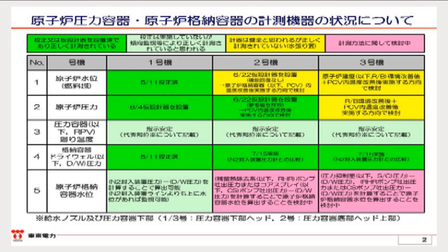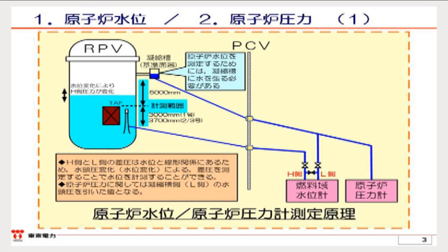Next, let me explain the water level of the reactors. Please look at the next page, slide number 3. As reported several times before, the water level of the reactors is measured as shown in this figure, in a way that the condensate pot is substantially filled with water and the level is the measurement criterion.